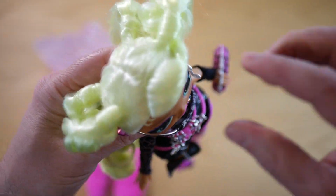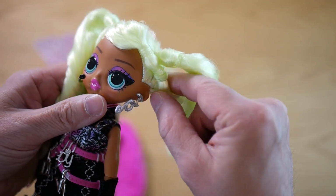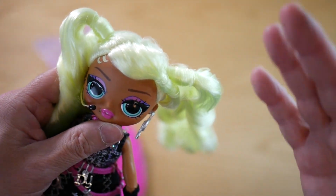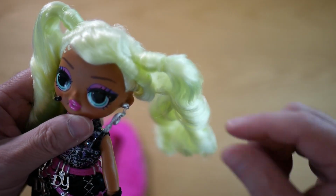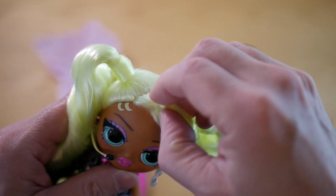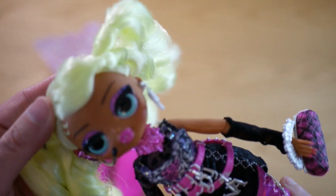I should have mentioned with the hair, she does have this bit at the front, which comes down, and then it comes around to the side here. It would be shorter if it was let go. So obviously it's in an actual style, so I won't be getting rid of that. That also got a bit of product in, but nothing too major. Anyway, back to the face.